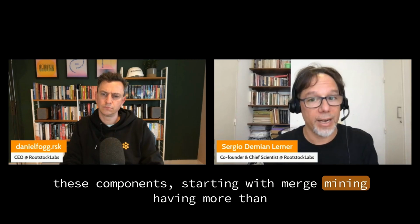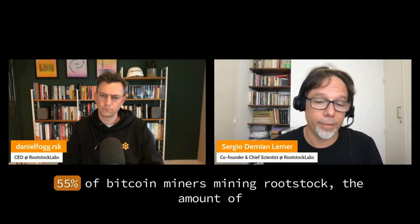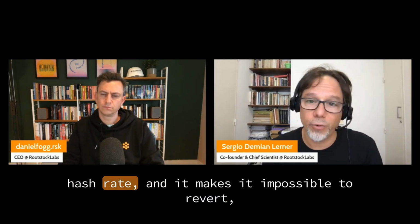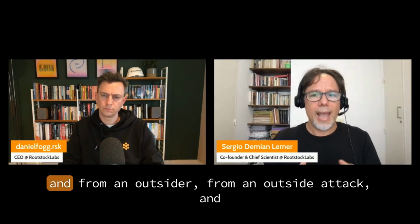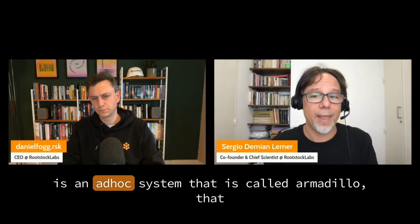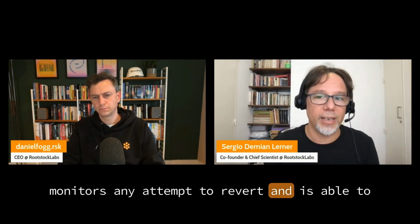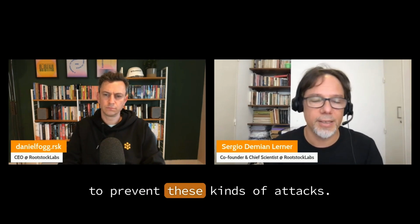Starting with merge mining, having more than 55% of Bitcoin miners mining Rootstock, the amount of hash rate makes it impossible to revert from an outside attack. And from an inside attack, we have an ad hoc system called Armadillo that monitors any attempt to revert and is able to alert the participants in a decentralized manner in order to prevent these kinds of attacks.